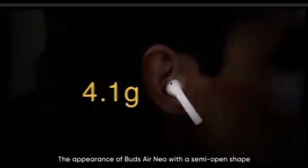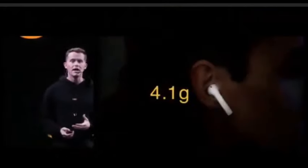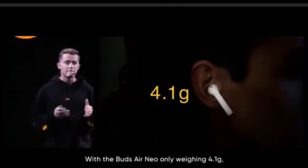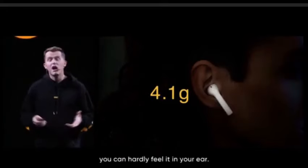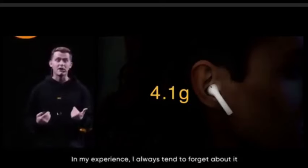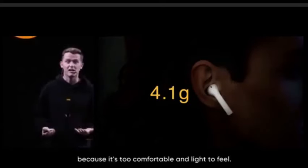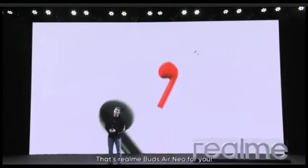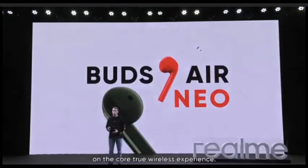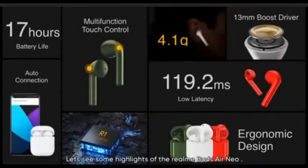The appearance of Buds Air Neo, with a semi-open shape, is suitable for long-term wearing. With the Buds Air Neo only weighing 4.1 grams, you can hardly feel it in your ear. In my experience, I always tend to forget about it because it just feels too comfortable and light to even feel it. That's Realme Buds Air Neo for you, with Neo trendy colors, but no compromise on the core true wireless experience. Let's see some highlights of the Realme Buds Air Neo.